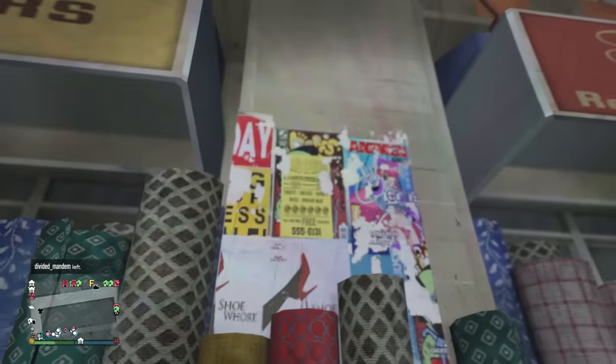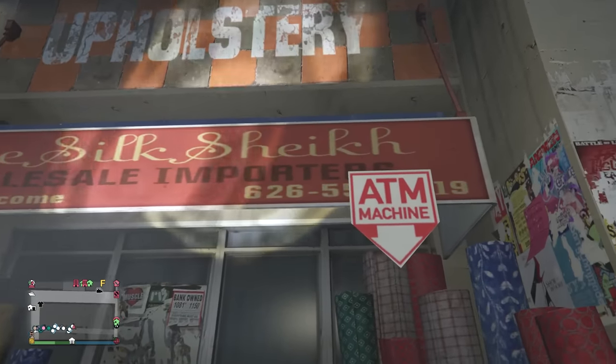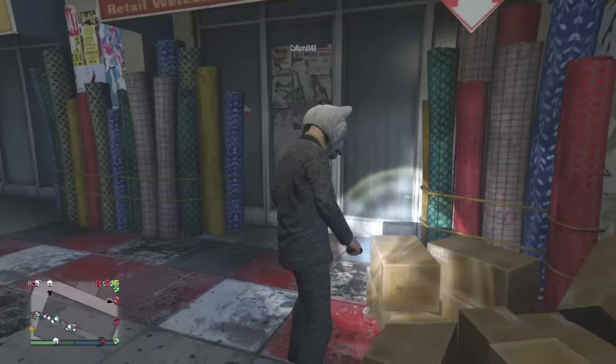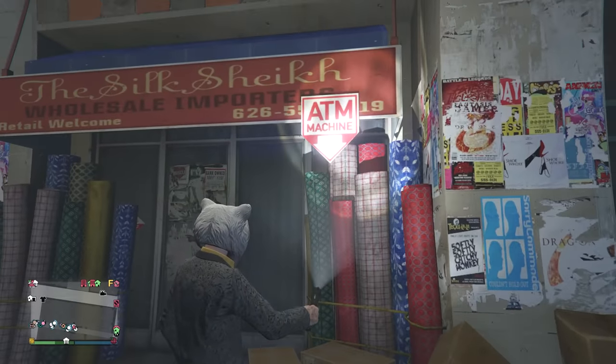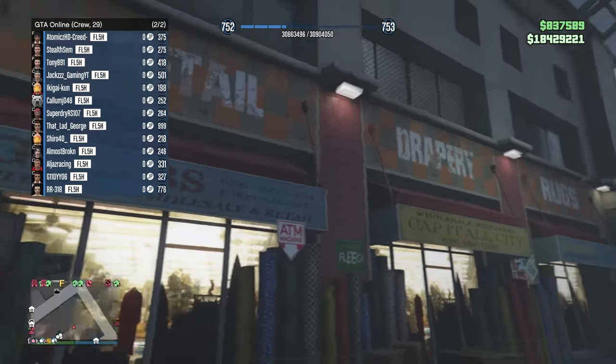Shoe. Okay. We have the anime girl from the liveries. I was going to say, let me call this guy, but then there's an ATM machine sign just covering the phone number. And someone is admiring the carpet, it looks like. Got lace in the sun. We got... okay, let's stop.